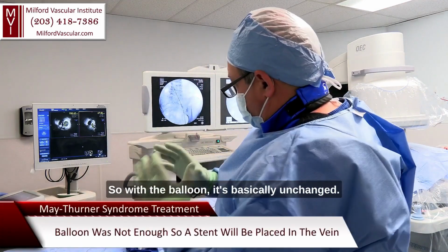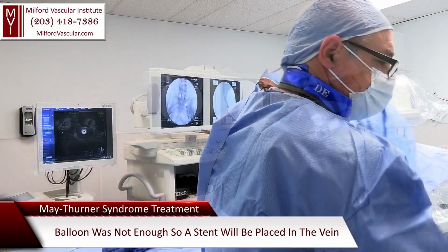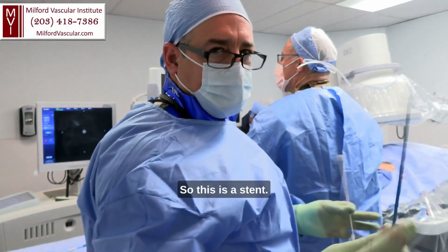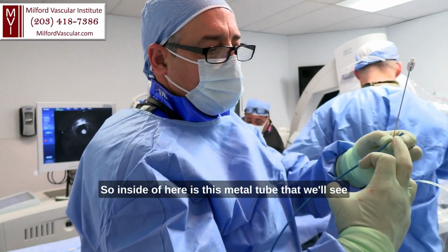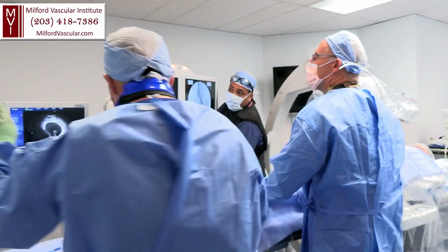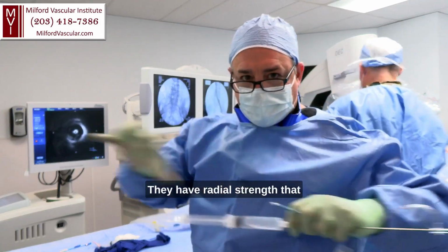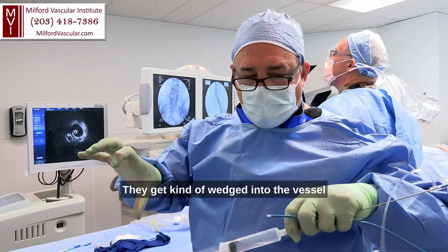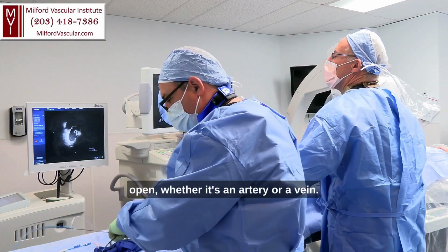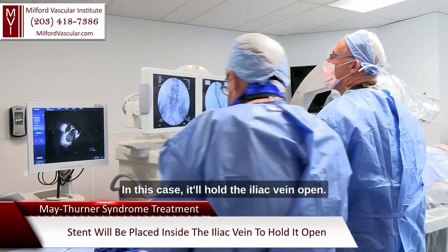We ballooned it and it's basically unchanged. So we're going to probably put a stent in there. So this is a stent. Inside of here is this metal tube that we'll see deploy, and it'll kind of open up from here. Stents are metal tubes that hold open a blood vessel. They have radial strength that forces out against the wall. They get kind of wedged into the vessel and they press and hold the vessel open, whether it's an artery or a vein. In this case, it'll hold the iliac vein open.